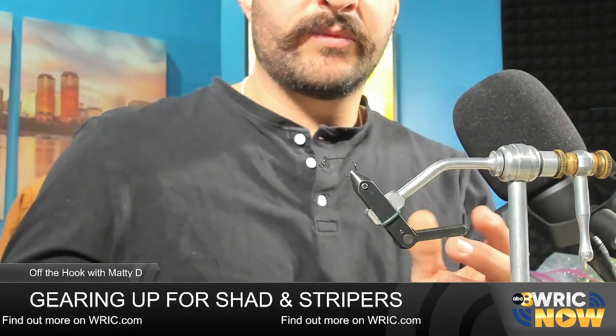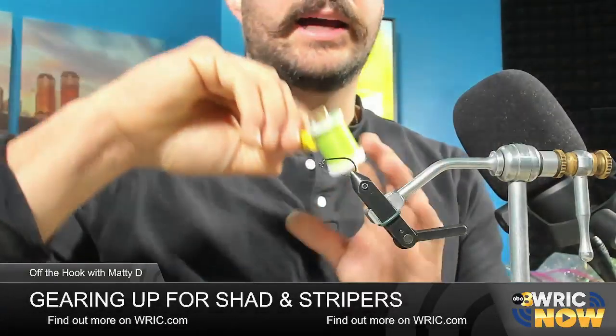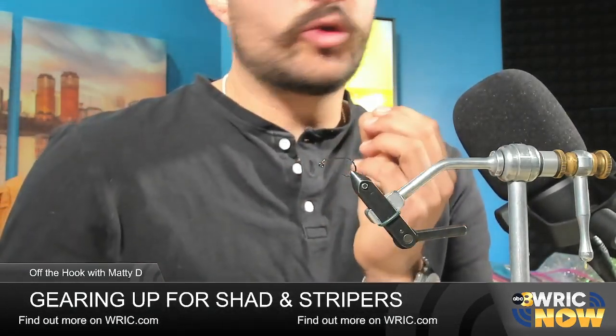Because shad strike out of aggression, we want to make this thing very bright. So I'm going to start with my chartreuse thread. I like thicker thread. 210 denier is crucial for this. It's not a delicate tie, not a super small tie. It's small for me, but compared to some of the really technical small stuff where you're counting a lot of wraps, it's not that.